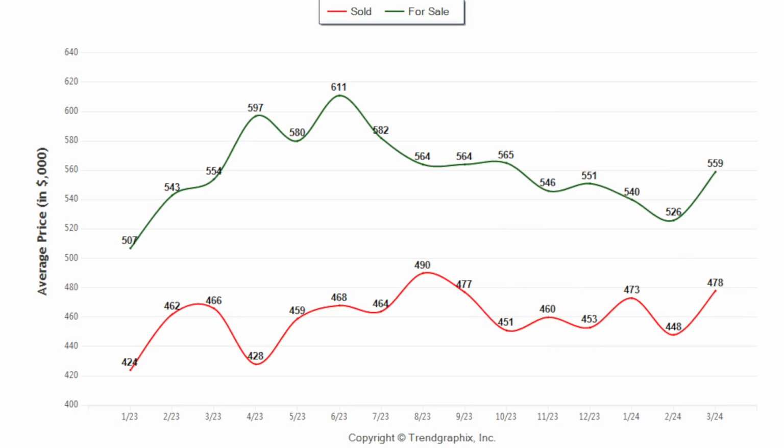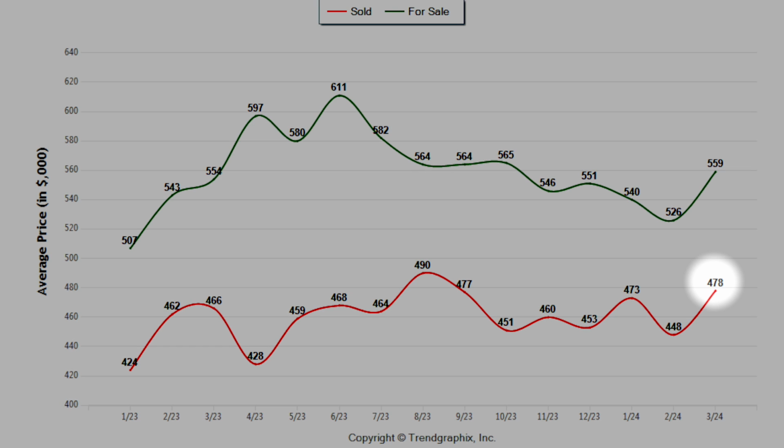All right, we have another chart for you guys here. This is the average sold price in the city of Stockton. So most recently, that price was $478,000, which was a bit of an uptick from the month prior.